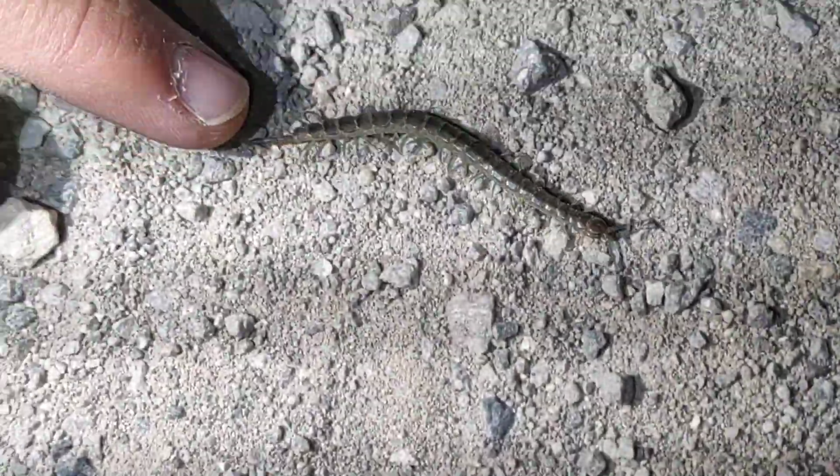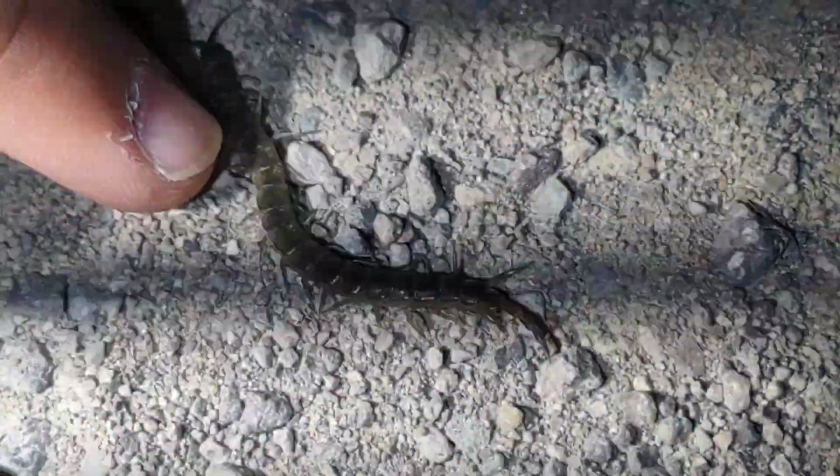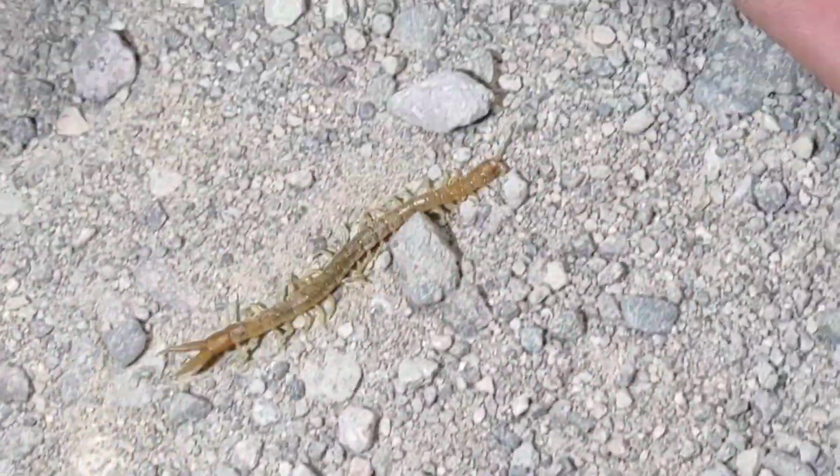Another centipede. Oh, and here's another viridis. They're everywhere. Look at him, he's missing a terminal. Poor guy. Wow, 3 viridis in like 5 minutes. That's crazy.